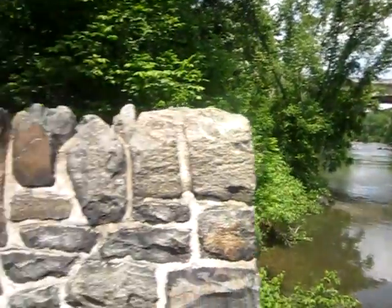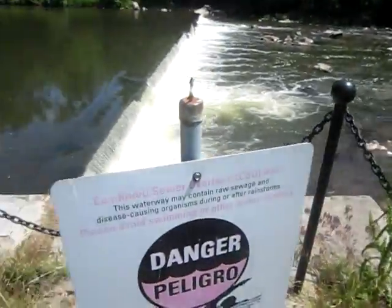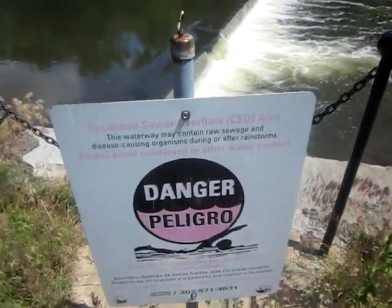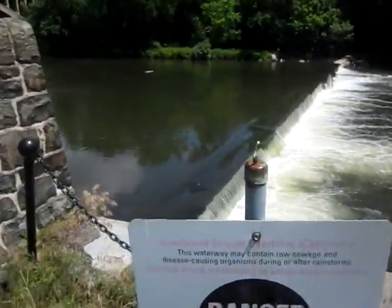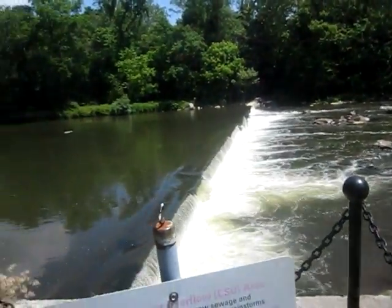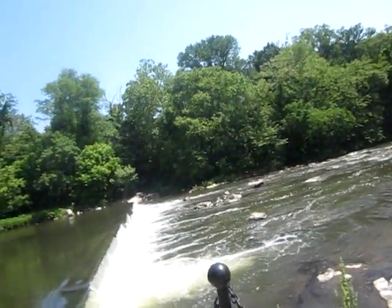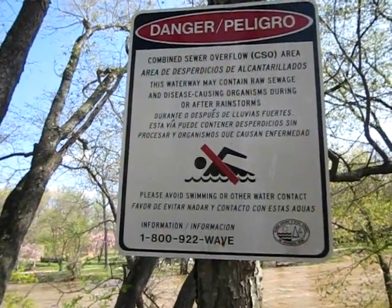Now a lot of people don't want to swim because of this here. But you still get some Mexicans and Puerto Ricans who bring their children down here and swim. If it can support fish and beavers and everything else, it can't be that poisonous, it would seem to me. There it is.